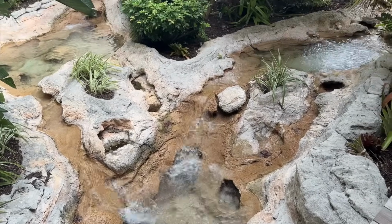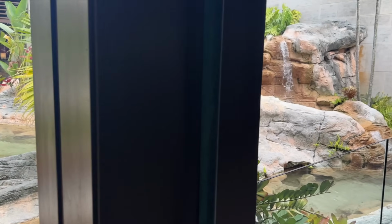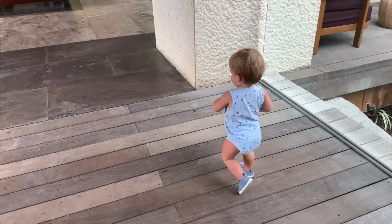But one thing I like to pay close attention to is the colors of the rocks. And with this one, they did a good job with the contrast between the white stone and all the green and vibrant plants. And even Oliver was admiring it for a second until he had to take a business call.